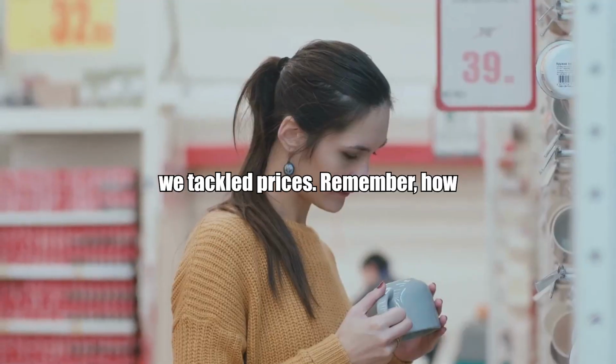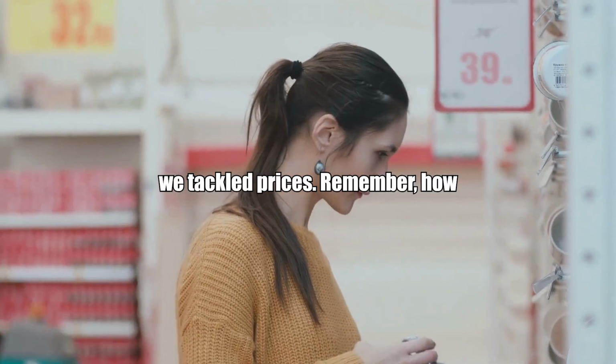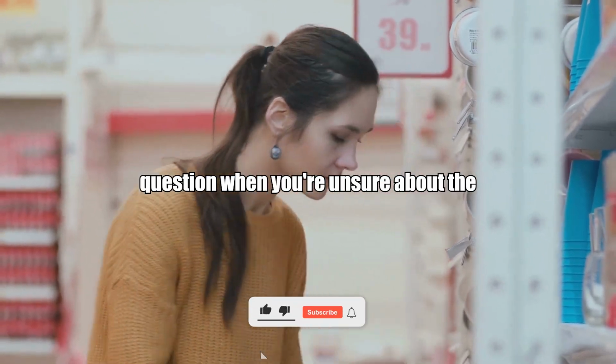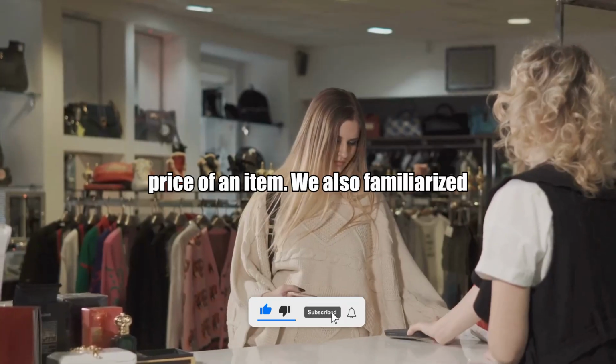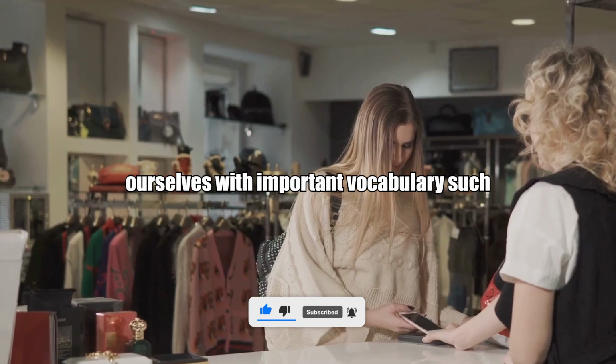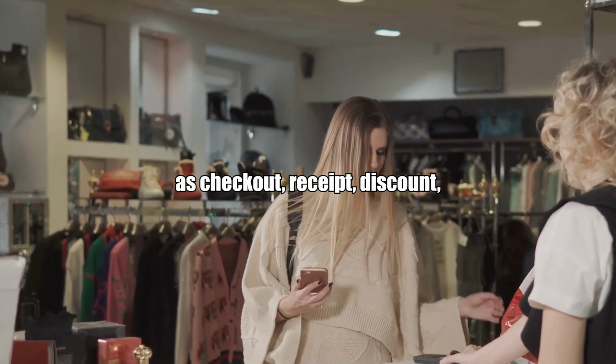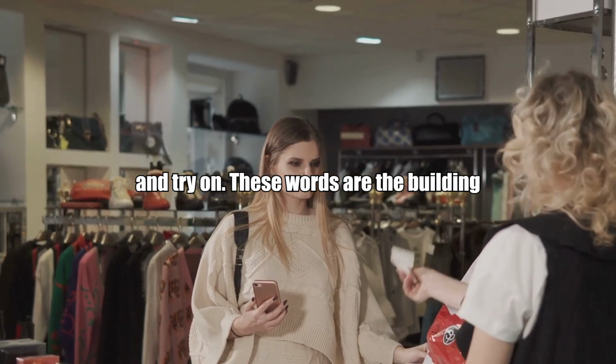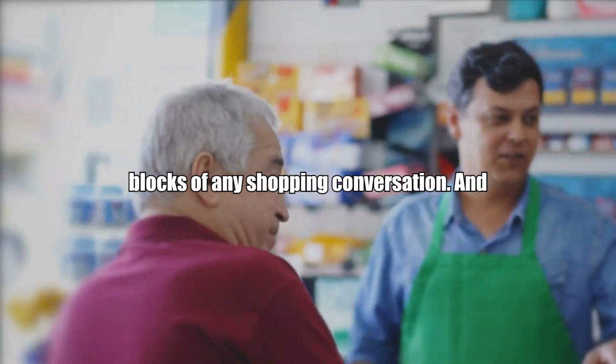Next, we tackled prices. Remember, "How much does this cost?" is your go-to question when you're unsure about the price of an item. We also familiarized ourselves with important vocabulary such as checkout, receipt, discount, and try on. These words are the building blocks of any shopping conversation.